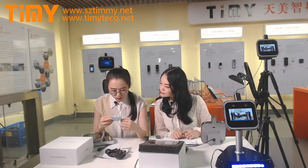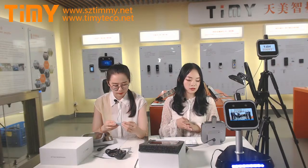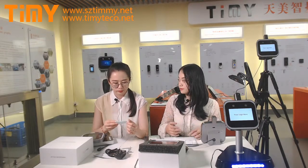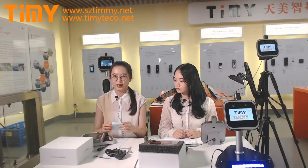What about the temperature sensor's quality? All of our temperature chips, the sensors, are imported from Belgium, Melexis. Melexis is a worldwide famous and reliable supplier for sensors. This is one of the most famous temperature chips in the world, so we are using this one. If you have any other questions, you can just leave a message.